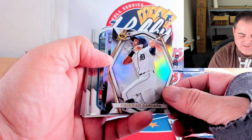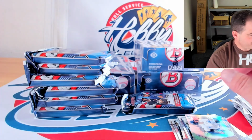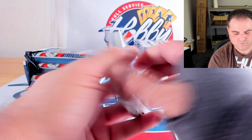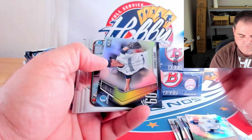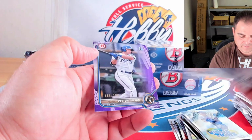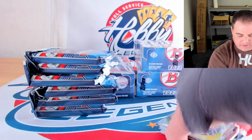Bowman Invicta of Christian Santana. And we got another one of those purple Peyton Wilson to 199. 198 out of 199 on the Peyton Wilson. That's another numbered card for the Peyton Wilson spot there.